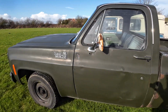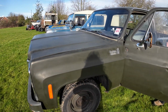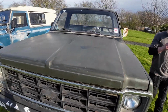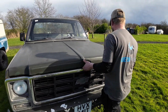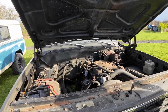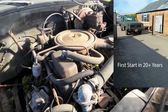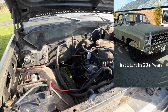It's a nice thing. I'll pop the bonnet and show you. She's a straight 6. I will not pop the bonnet in here because it's on the outside, which is really cool. It's generally some cool features. I do like these old American stuff. They're just so robust and really well built. She's looking a bit second-hand and a bit scabby, but she's all there and she does drive.